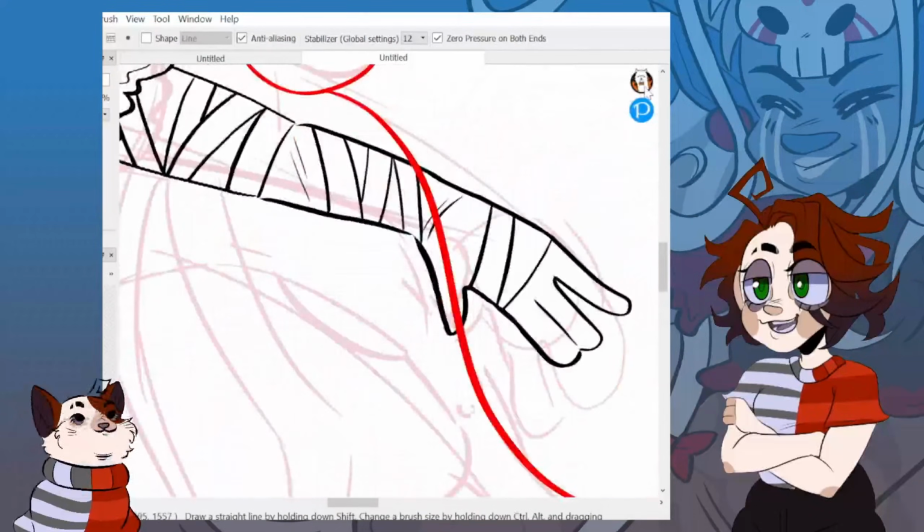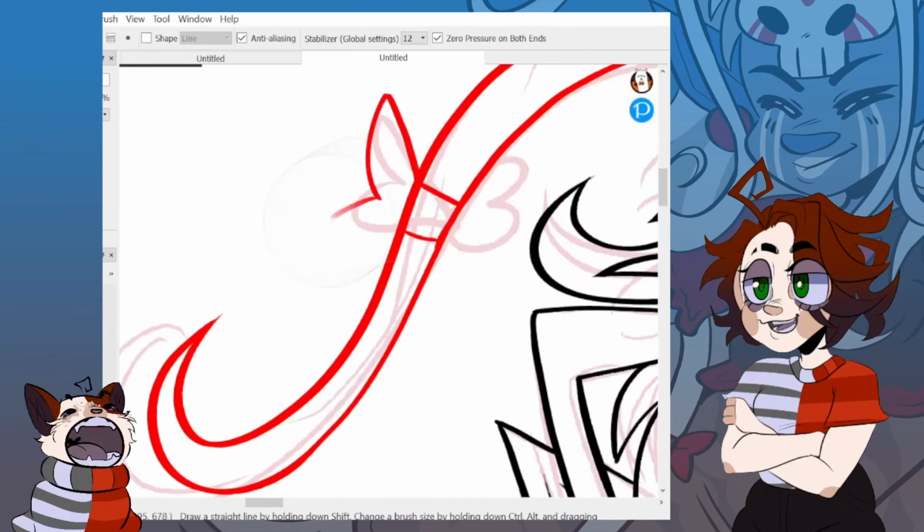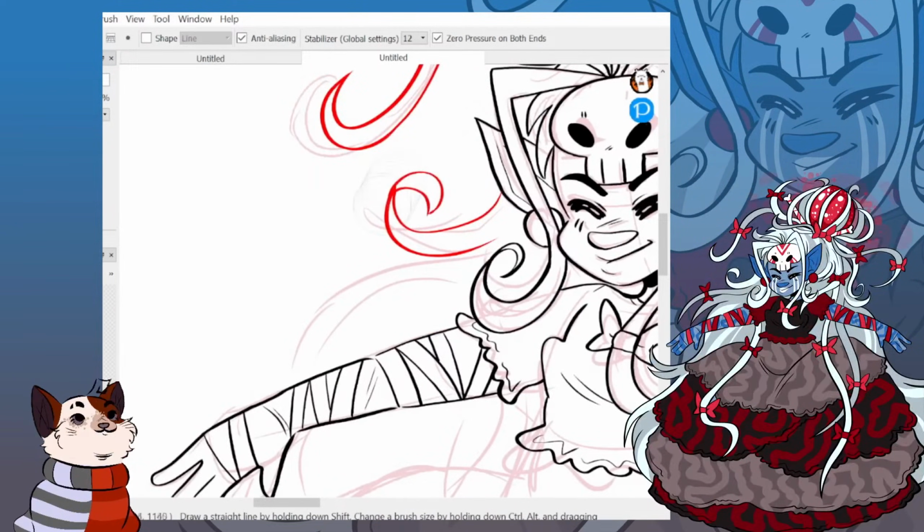And of course her hair is super long. We want to make it as big as her personality. And she's got a lot of it.